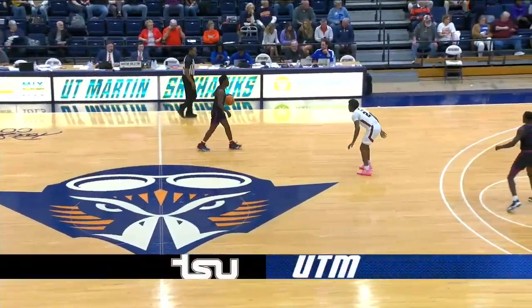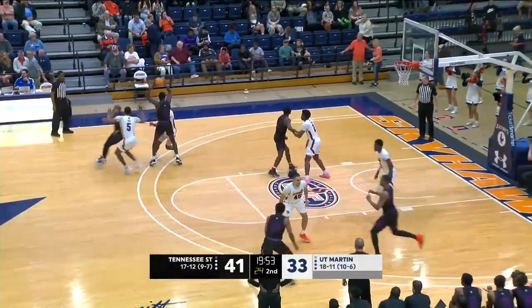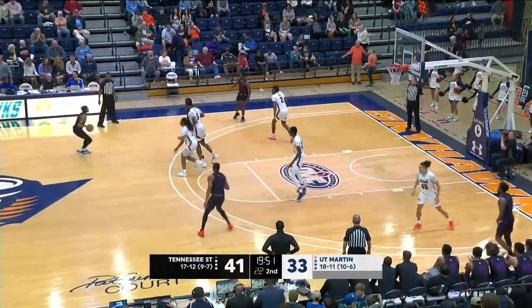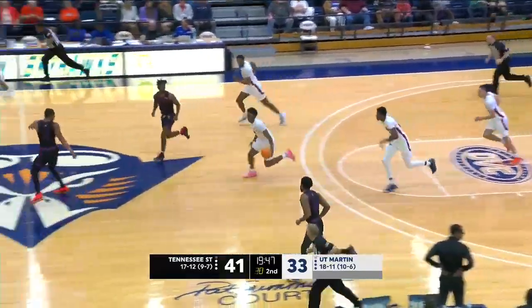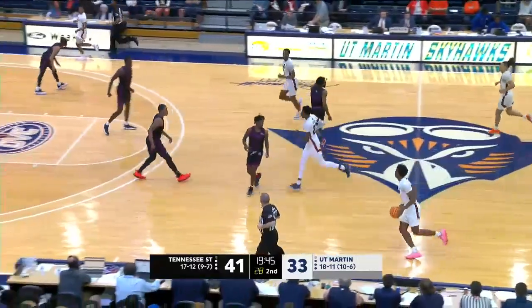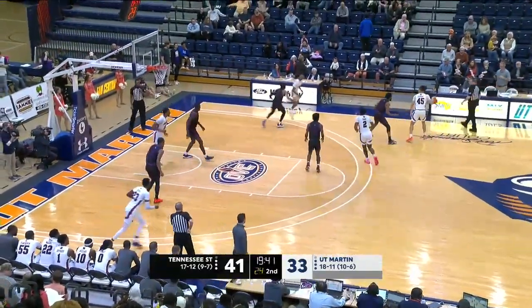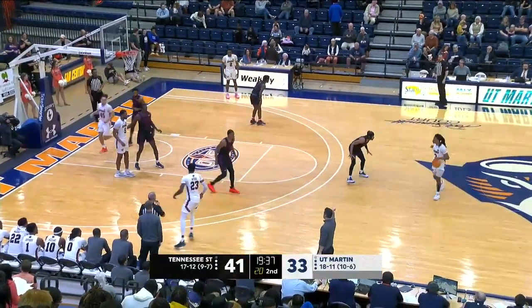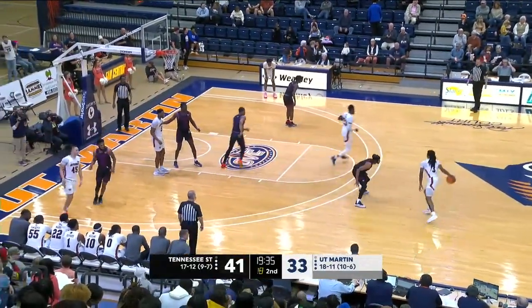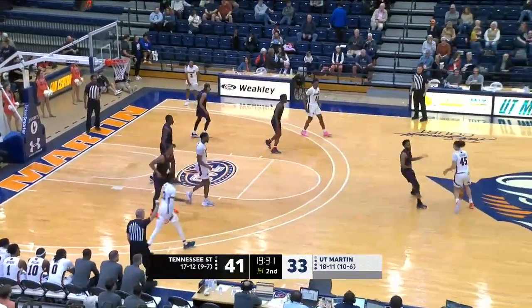It'll be interesting. It always is these first few minutes of the second half to see who tries and sets the tone. Clay trying to set it with a deep three, but a little short on that. And a rebound pulled down by Simon. He's on target. He's 26 feet out. A little bit short. Remember how the team started early in the first half. It was all UT Martin. They were controlling the fast break. The transition defense from Tennessee State wasn't great. All that got tightened up, and then Tennessee State started making shots.